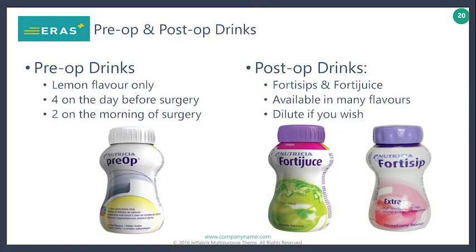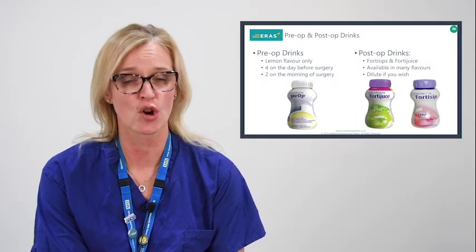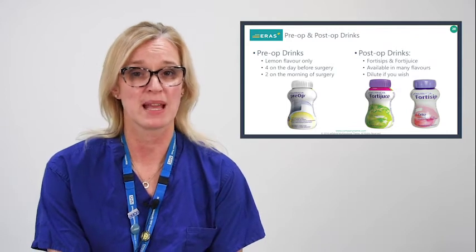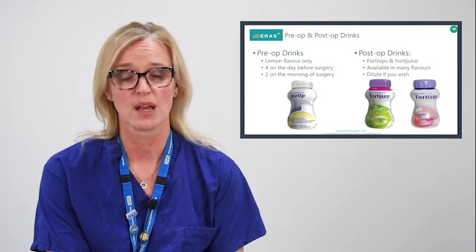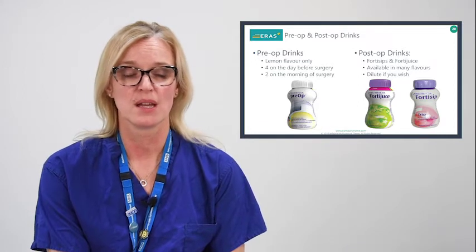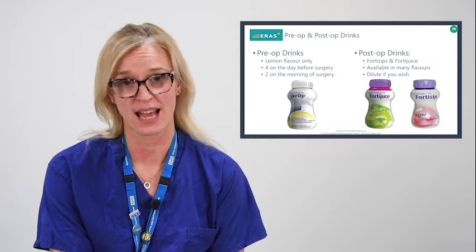For those of you that have already attended your pre-op appointment, you will have been given these pre-op drinks. These pre-op drinks are calorific drinks that we use to prepare you in the last 24 hours before your operation. They are quite high in sugar, however, so if you've not received these, it may be because you're diabetic. We don't tend to give them to our diabetic patients, but everybody else will have been given them. If you're diabetic, we do things slightly differently for you, so don't worry, you won't miss out.